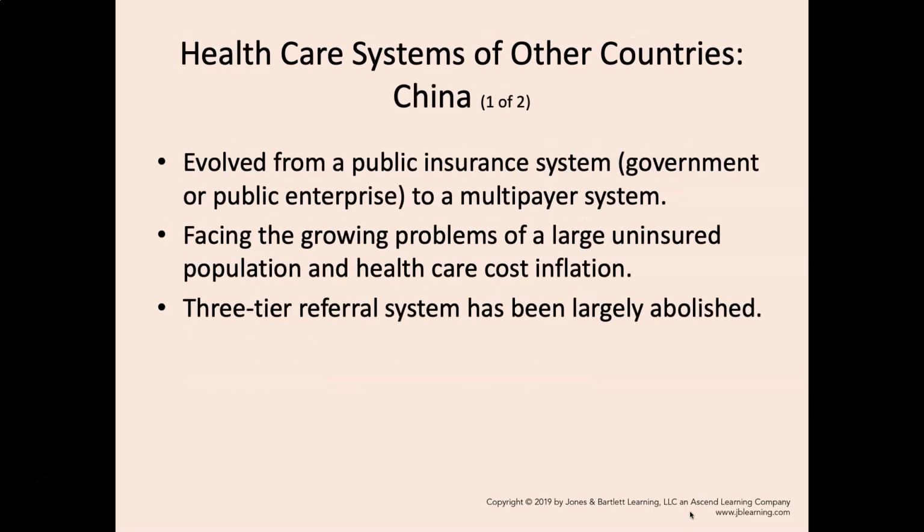In terms of China, keeping in mind China is a communist country, they evolved from a public insurance system or government or public enterprise to a multi-payer system. They continue to face the growing problems of a large uninsured population and healthcare cost inflation. They originally had a 3-tier referral system, but that's been largely abolished. Not much is known about China's healthcare system as they are very careful about what they reveal.